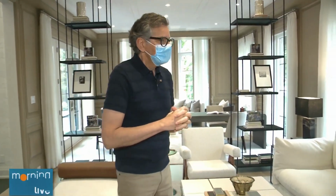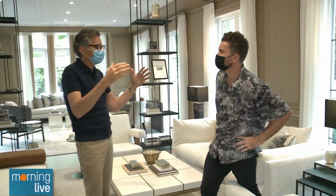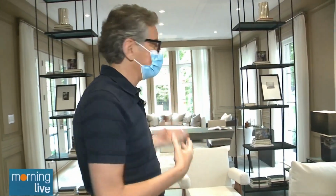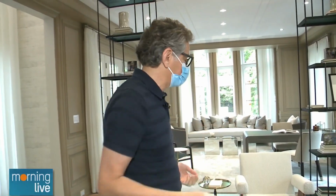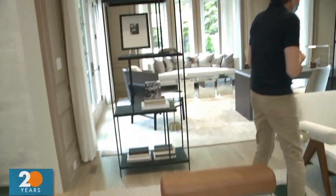Where does it start? Does it start just from dirt, from nothing? It starts from dirt, and then we evaluate the envelope of how we can build the space, and then we create the floor plan, and then we start on the interior, and we have to find and design all this stuff. We don't have much time, so let's get to as much as you can. What was the inspiration for this spot, Brian?